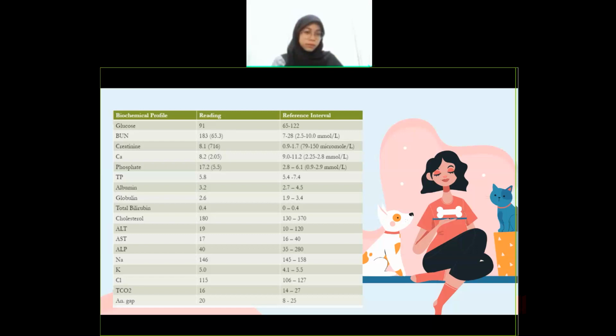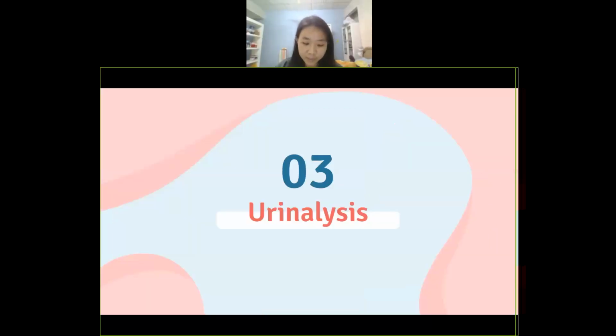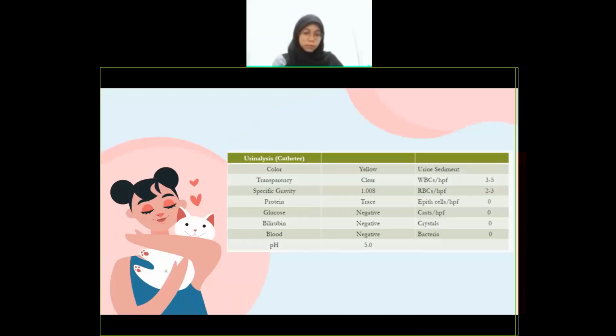Okay, then we shall move on to the next interpretation, which is the urinalysis. As you can see, the specific gravity is 1.008, which is within the isosthenuric range. The isosthenuric range is 1.008 to 1.012. When your urine is in this range, it means there's a sign of a tubule problem. You're unable to concentrate your urine well, and that's why it's very dilute. You can also see a small number of erythrocytes and leukocytes. Actually, this is normal. Perhaps there is some contamination during collection of the sample. You only take into account these WBC and RBC counts when they reach above 20. Yeah, that's it.